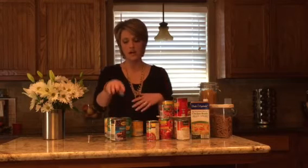Every kind of bean that I can find. We eat a lot of black beans, chili beans, but I also grab Great Northern beans, anything like that I know a recipe is going to probably call for, but that I'm not going to have on hand. So I try to grab every kind of bean that I can find.